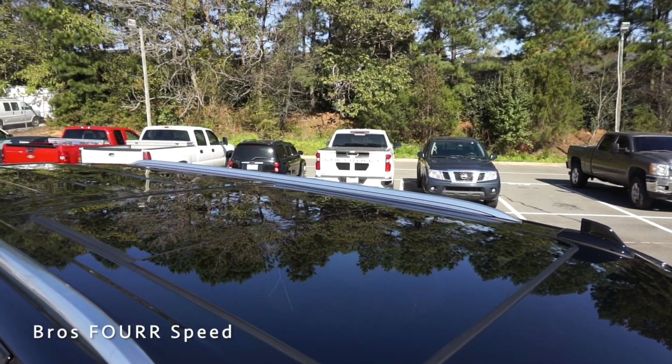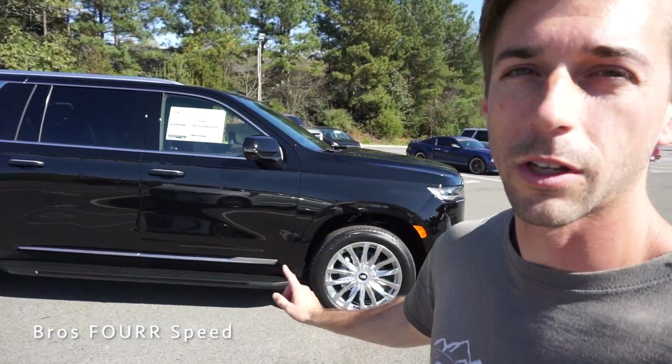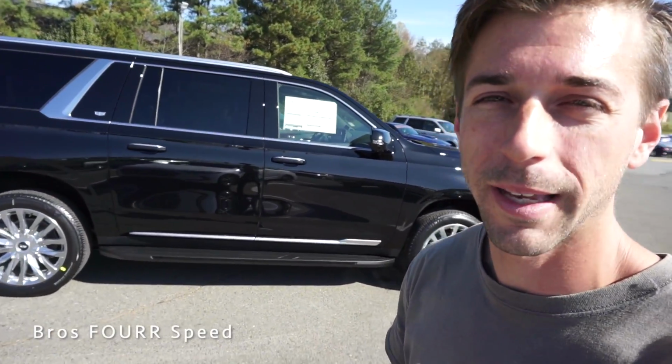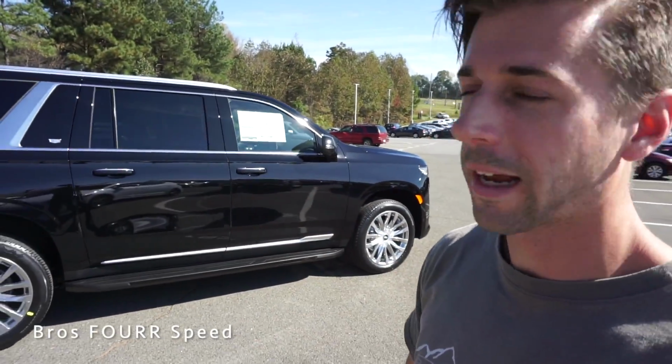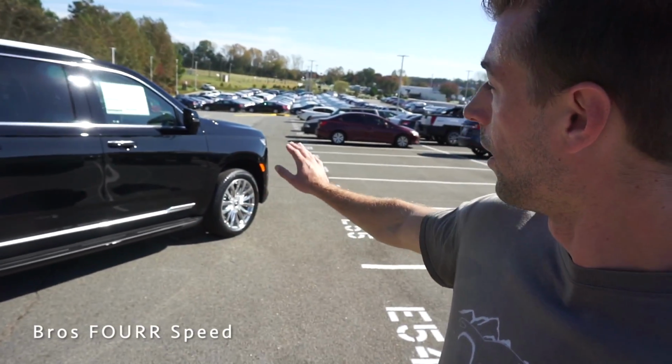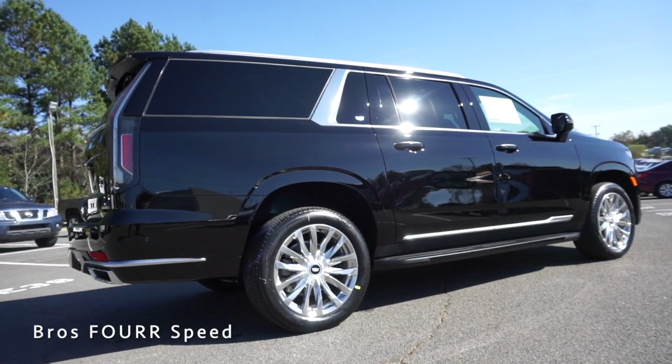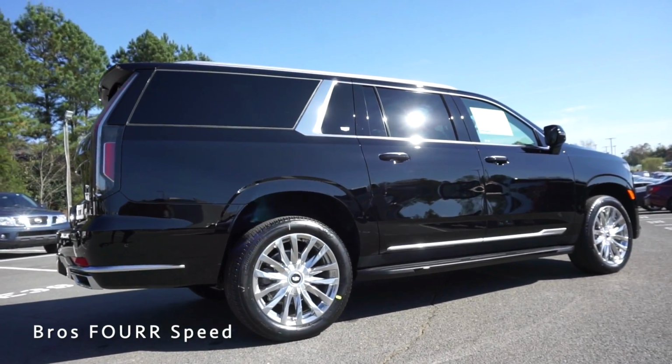You can see some chrome trim on the roof racks, along with surrounding the windows. It's also down on the lower section of the door. This particular model has the running boards to help you get in and out of the vehicle, and there's very nice lines that run down the side profile. You'll see there's one that starts at the headlights, it goes up underneath the mirror and above the door handles, all the way back to the taillight, just giving it a very clean look.